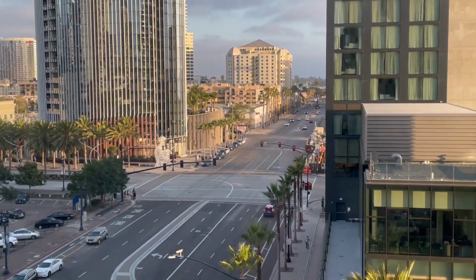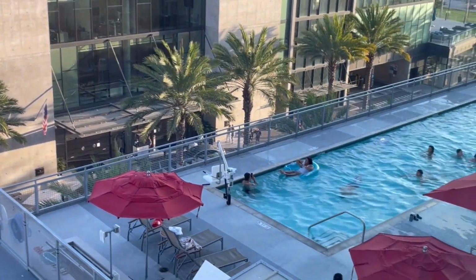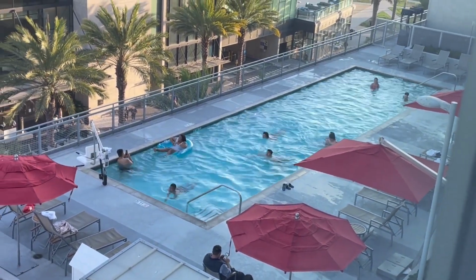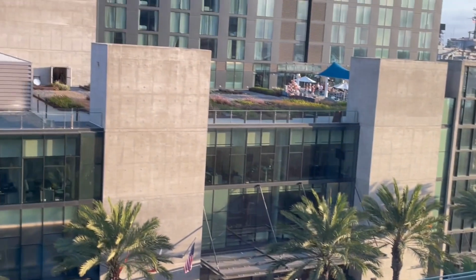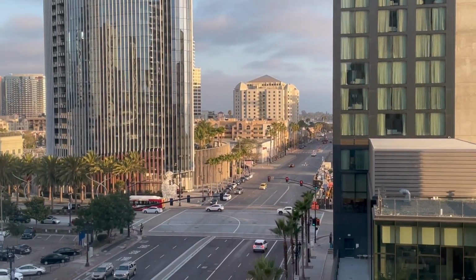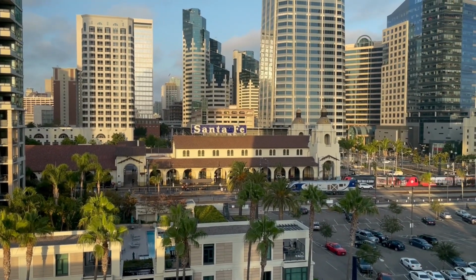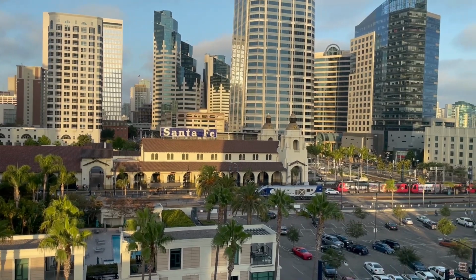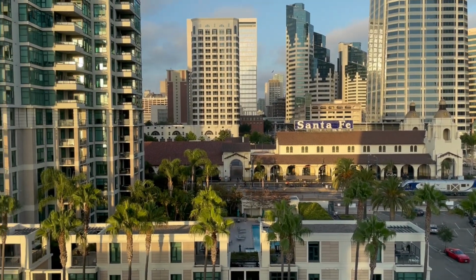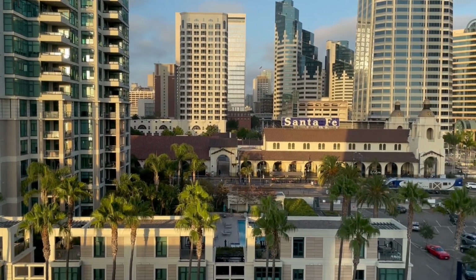The other thing we noticed in the daytime is that we have a view of the pool. Look at that. There's the pool right there. People enjoying it. It's a nice day here in San Diego. Beautiful sky. We're gonna go over to the other window here. As we mentioned in the video last night when we were checked in, we are right across from the train station. There is the train going out. It's right there. So this is a very good location. We like it a lot.